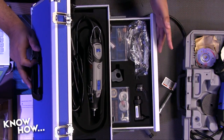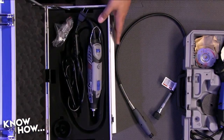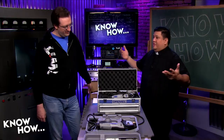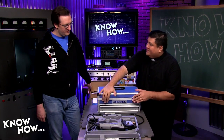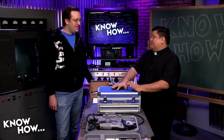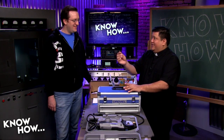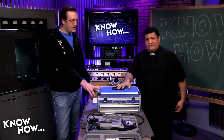Yeah. And again, you can buy a much cheaper Dremel. You can buy one of their lesser units. You can buy the 4200 all by itself, and you're going to save yourself $50, $60. But what I like about having it in a toolkit is that this goes back on a shelf, and I know everything is in here. I'm not going to go down six months down the line and look for my Dremel and then spend the next three days looking for the individual bits that I have lost and have been flung to the corners of my lab.